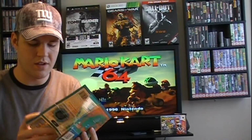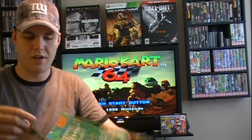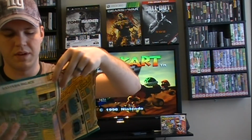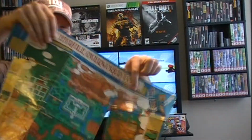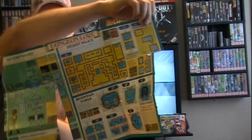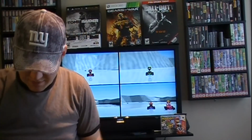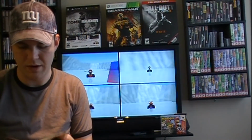I also received a map for The Legend of Zelda: A Link to the Past, and I actually already have one, so this is my second one, and I can never have enough Zelda stuff. This one's a little more beat up than the one I have, because it's ripped, but it's still pretty cool to have that. On the back, it's got some dungeons and stuff. The one I have is more full and not ripped.